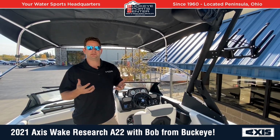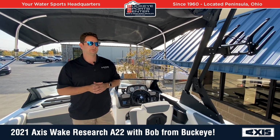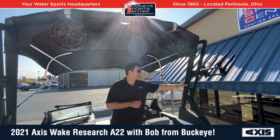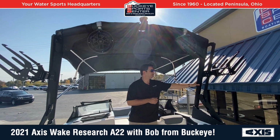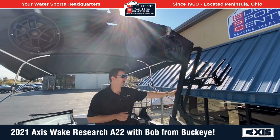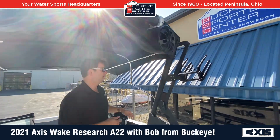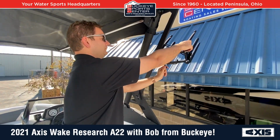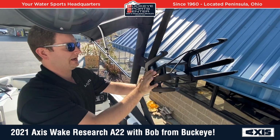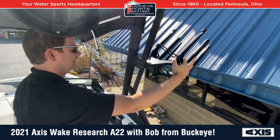The tower is obviously a key element to all these wake boats. This is a really heavy duty, durable tower, kind of an edgier looking tower, but it's loaded with extra features that, again, you're not normally going to find on a more value oriented boat. This one's got the swivel board racks, so you can pivot the board racks in and out without having to climb over the side of the boat, which is pretty cool.